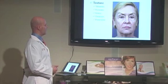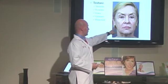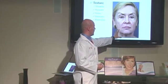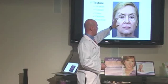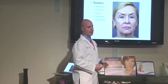First of all, you have to decide what's causing the problem, okay? So wrinkles and grooves are all from different things. These grooves right here are from the tissue kind of falling down, as we talked about. All this stuff that's making this groove used to be up here. Now it's coming down. That's a different story from these little wrinkles on the side of her eyes.